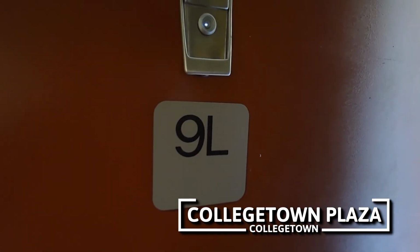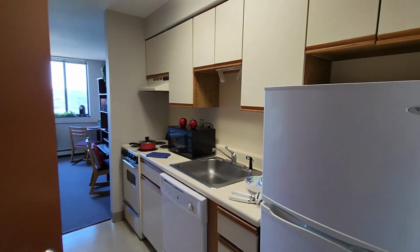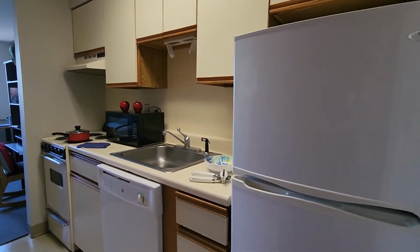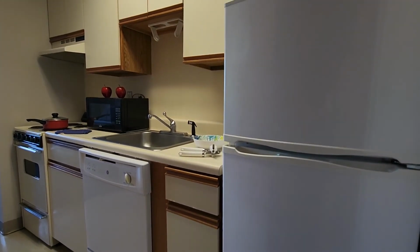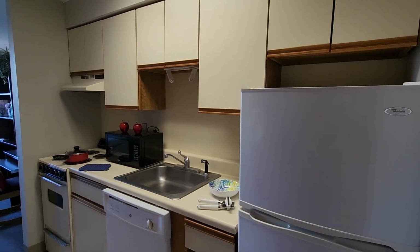We're here at Collegetown Plaza to take a look at studio apartment 9L. Let's go on in. The kitchen is on the right-hand side. Because we're on floor 9, we'll get a dishwasher in the kitchen. That's exclusive to floors 8 and 9 here in Collegetown Plaza for these studio apartments. The other items are the same.